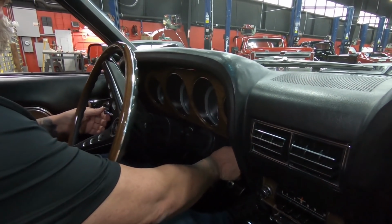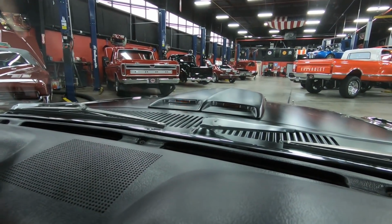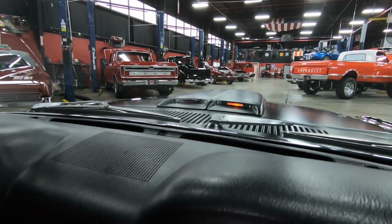And I got to turn a key on here. Go show them the hood scoop there. Look at my turn signals out there on the hood scoop. Isn't that sweet? I love that.